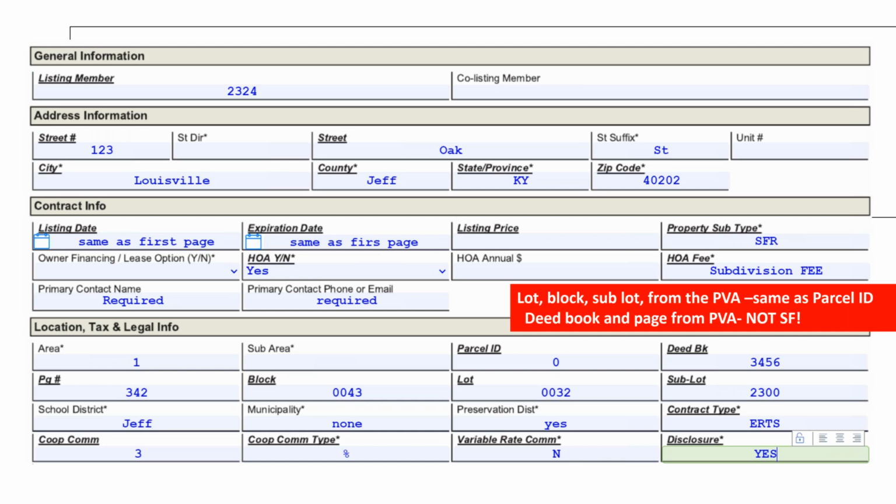You had a question? This is either a percentage or a $. Yeah, the co-op commission is 3. I'm keeping the other 3, which is spelled out on the contract on the first 2 pages. And I'm giving a percentage to the other agent, 3%. Yeah, that is the cooperating commission.